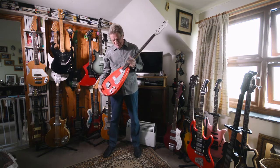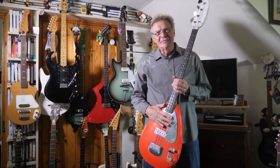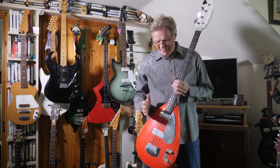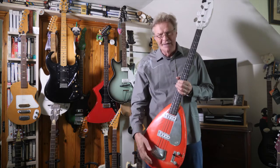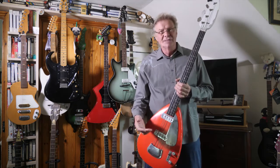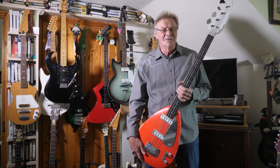Of course, I don't just like guitars, I actually like basses as well. And this is an unusual bass, and this has a great story too. This is a Vox bass from 1965. It was similar to ones used by many British bands at the time. The Rolling Stones, for example. Bill Wyman had a Vox bass at one time.